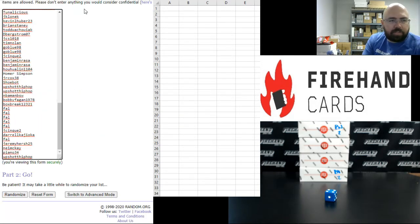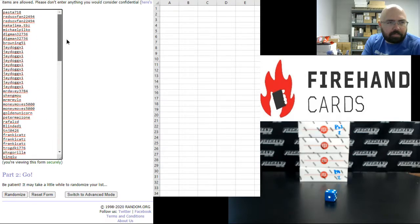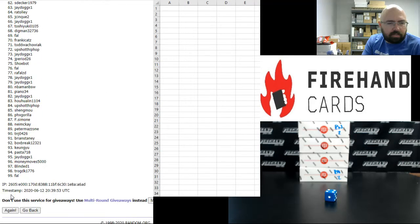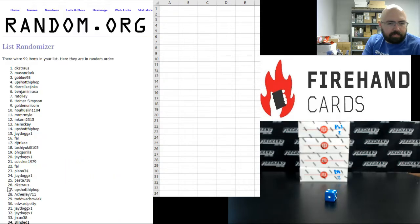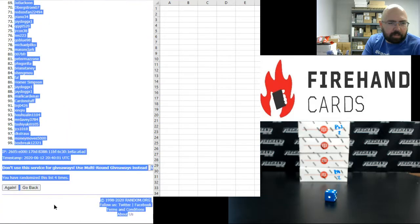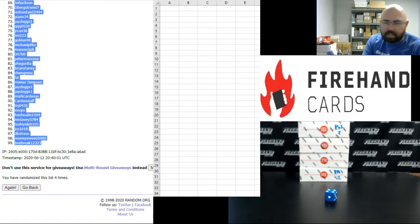All right, over here in this randomizer, Upshot Hip Hop at the bottom. Up top is Pasta 718. Bottom 6 names are the ones that got in via Monday's Mega, 4 times. 1, 2, 3, 4. All right, Upshot Hip Hop's got spot number 1. Spot number 99 belongs to box break.